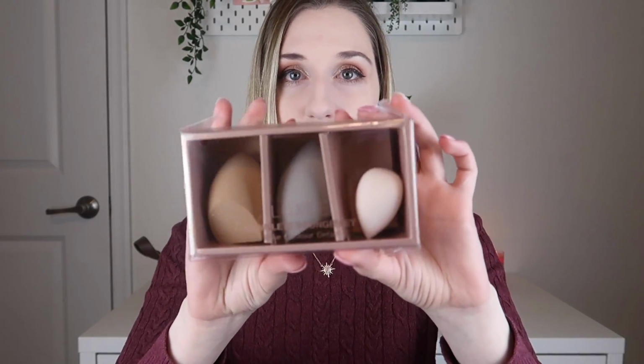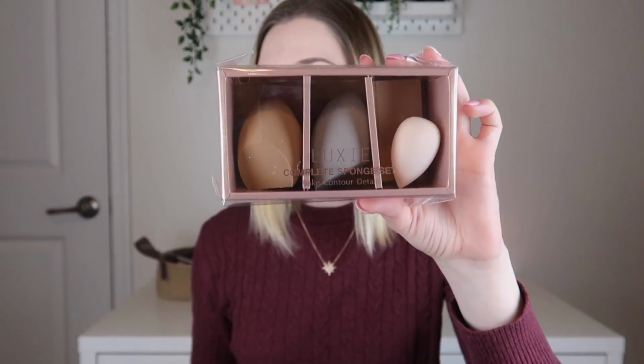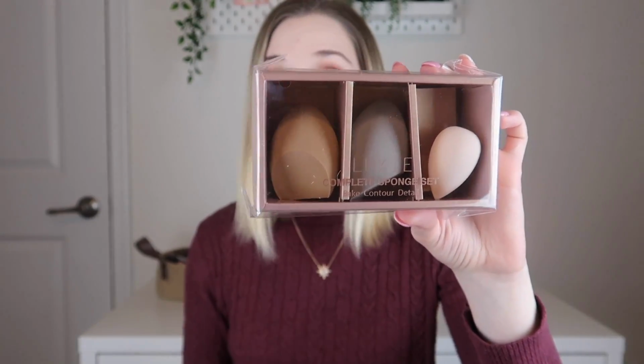So the first thing that I am pulling out is the Luxie sponge set, and this retailed for $40, which is really cool. I really needed a new beauty sponge. I actually ended up having to go out and buy one because this box took longer to get here, but my other one was so bad. It was starting to rip. It was stained. It was not good. So I'm excited to try these out.